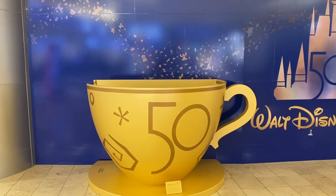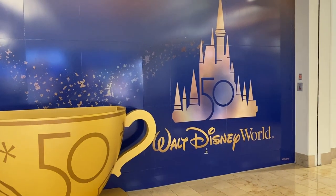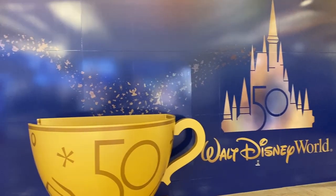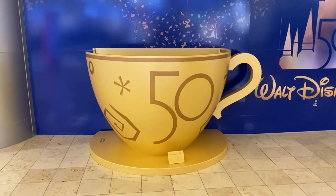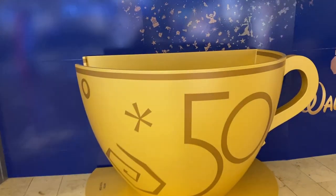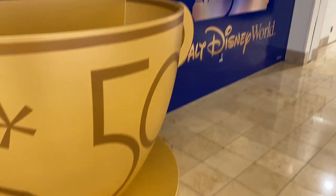Of course, it's sad to leave Disney World. That's one of the saddest days of your trip, but for the 50th anniversary, they do have little touches of Disney spread throughout the Orlando airport here. So you can come and get a picture in one of the 50th teacups here. They have a little seat that you can get a picture with. So it's a fun little way to make your trip home a little bit more special.